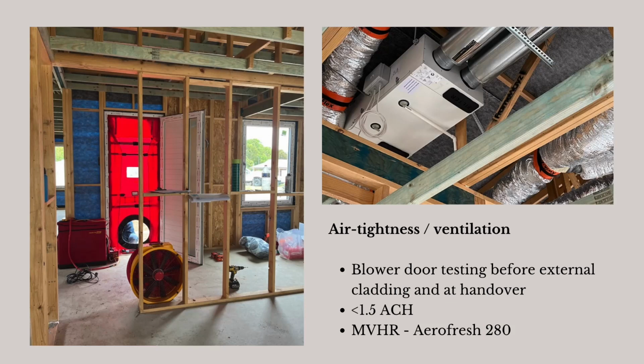We did blower door testing before the roof and external walls went on, and also again at handover, and the airtightness result exceeded all of our expectations. We ended up getting just under 1.5 air changes per hour for the final result.